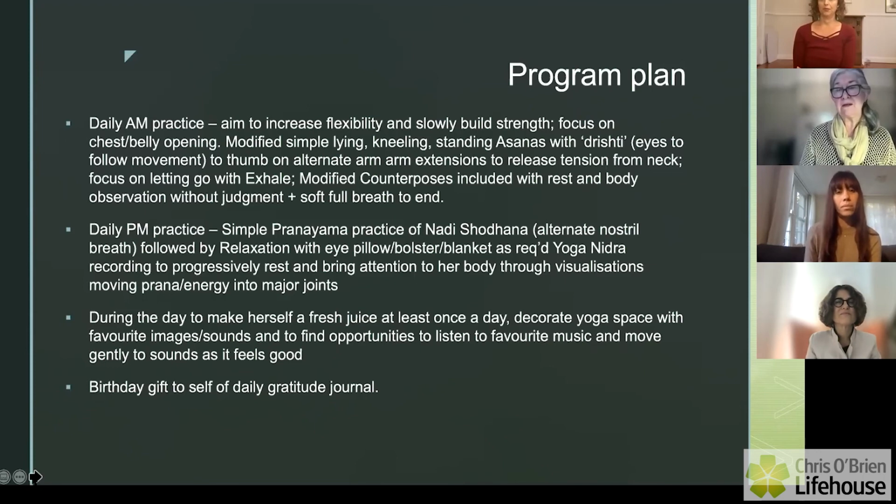In the evening, there was a simple pranayama practice of alternate nostril breathing, which we call nadi shodhana, followed by relaxation with an eye pillow and a recording of a yoga nidra meditation where we walked through her body and she was visualizing moving energy and prana into her major joints. And lastly, because her birthday was coming up, she decided she was going to buy herself a lovely gratitude journal to help her coming out of her yoga treatment.